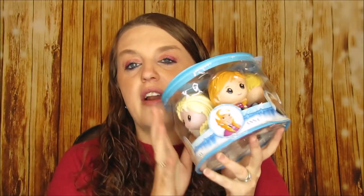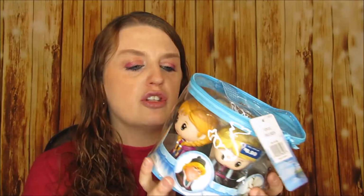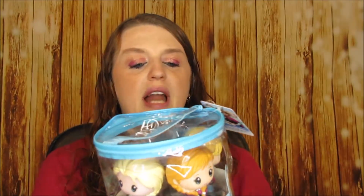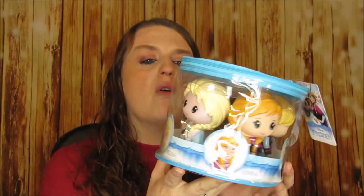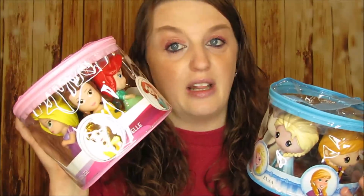They had a lot of the bath toys, and I really like the bath toys because we have a lot of boys stuff in the bathtub, but I want to get some girl things. These were originally $9.99 and were on sale for $4.99. My store only had one of the Frozen, so I thought I'm going to get that. And then I had to get the princess set.